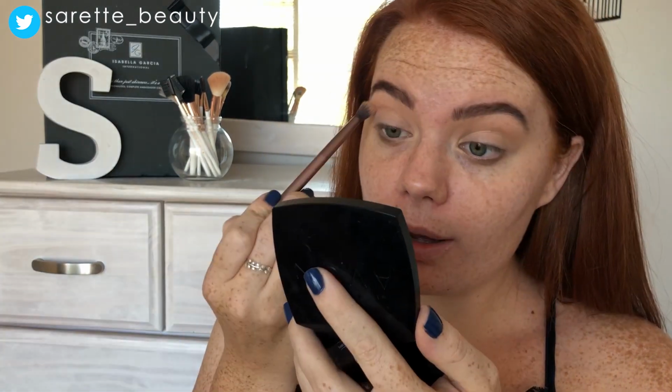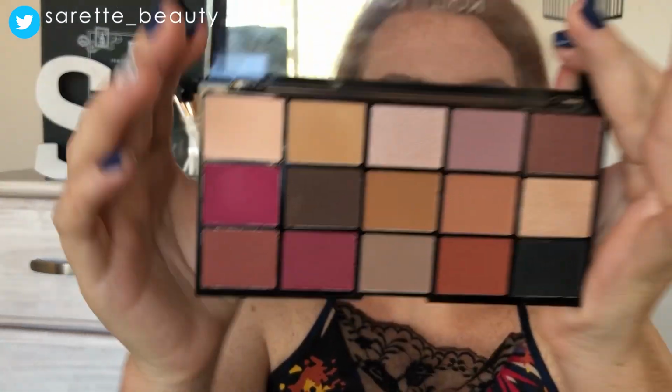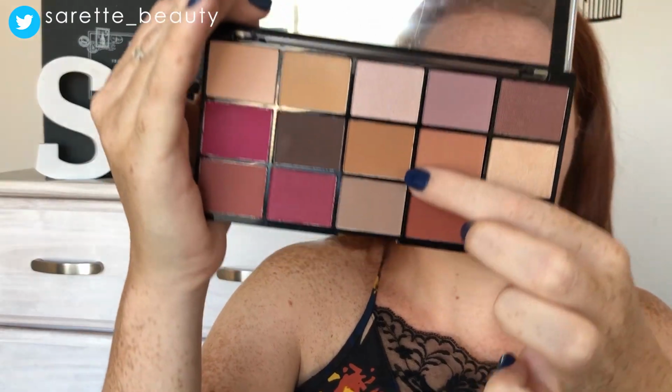It blends so well. And I wanted to do my eyes before I do my foundation, just for the fact that I'm scared of fallout. I know some palettes, especially the darker shades, have a little bit more fallout, so I just wanted to do my eyes before, hence why I'm not wearing any foundation. Then I'm just going to take a darker shade, the shade right here, and I'm going to focus it into my crease. So a little bit closer.